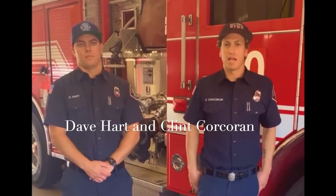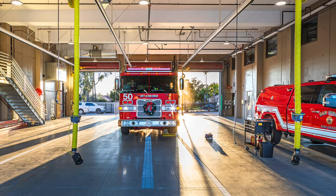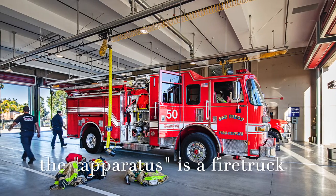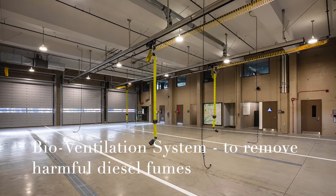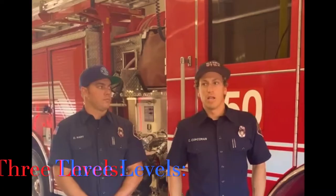Right, so the design of Station 50 is pretty innovative. We have these drive-through bay doors on both sides, which allow the apparatus to pull through so you don't have to back in, which is inherently safer and causes fewer accidents. We have this exhaust system that also extracts all the diesel exhaust out of here, which keeps us safer. As far as the function goes, there are three levels to this station.